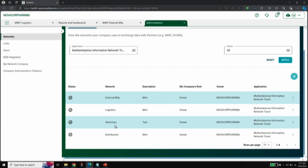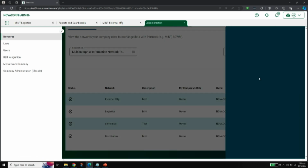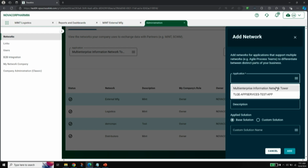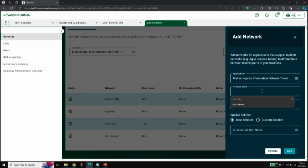So keep in mind your business scale and who you work with. All those personas can have their own individual network. It can be done by product vertical, regional location. It's your playpen to develop what you'd like. And it's very easy to now create a new network. You've acquired a new piece of business, or you're starting up a new piece of business. Choose the application, which is Mint. You name the network what you choose to, and you hit add. You've created a new network just that quickly in your Mint instance.